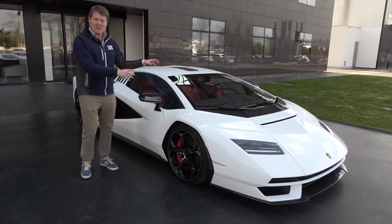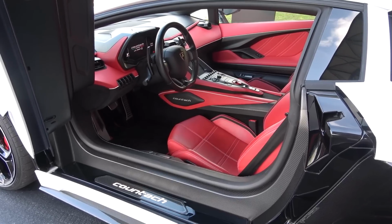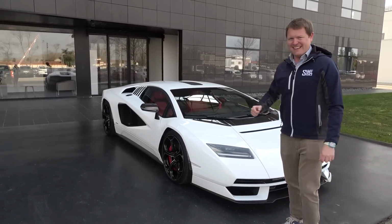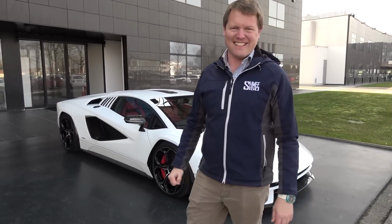In fact, the specification of this car pays tribute to Ferruccio Lamborghini's very own Lamborghini Countach from back in the 1970s. Today, I'm going to take this for a drive. Let's have a quick look around, go through the details, get it started and get out onto the roads.